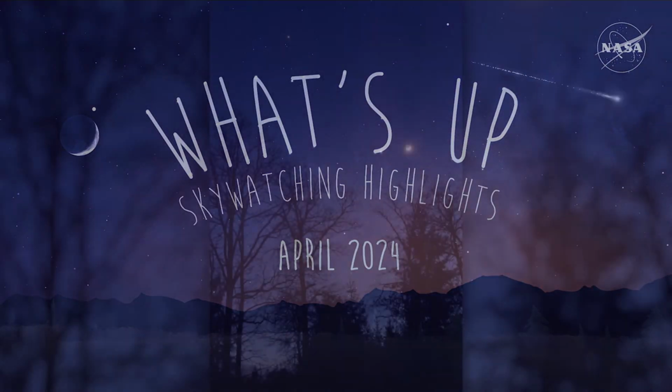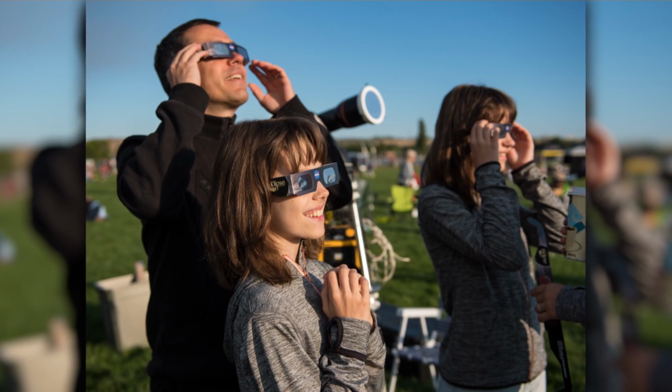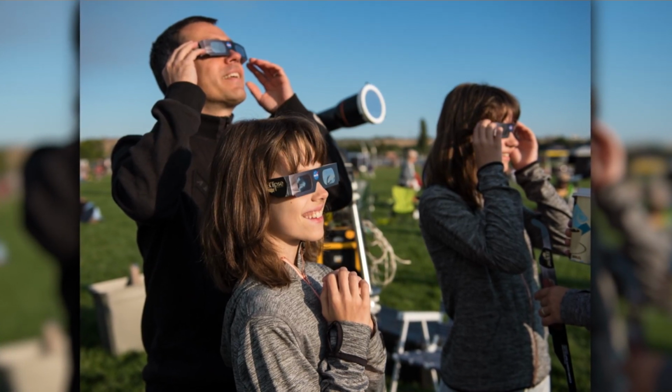What's up for April? Some easy-to-spot planets. There's still time to observe Comet 12P. And how to enjoy this month's solar eclipse if you're not in the path of totality.